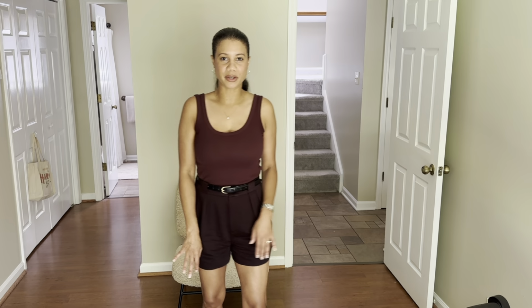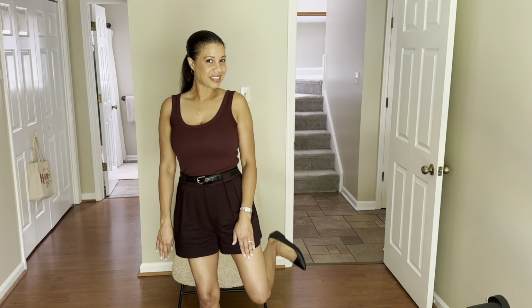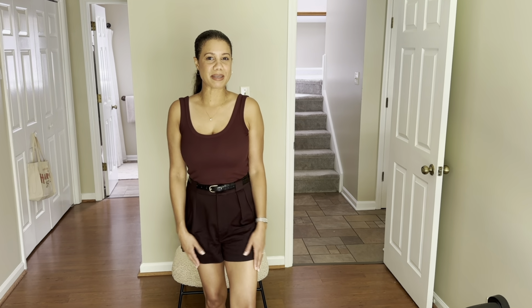As you can see, I am wearing the exact same top that I had on in the last vlog, so apologies for the repeat top, but I did pair it differently today. I decided to wear it with black shorts and my black belt, so it gives a different vibe. I also have on my black flats, so I'll step back so you can see the whole look. But it's a completely different vibe today.